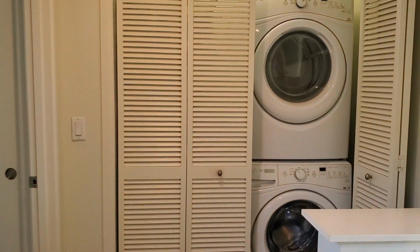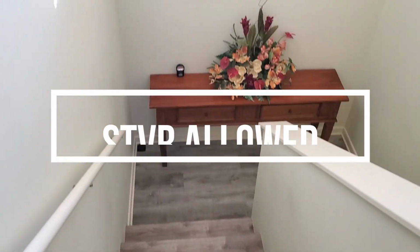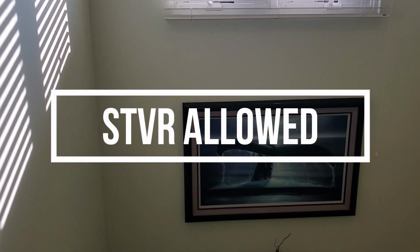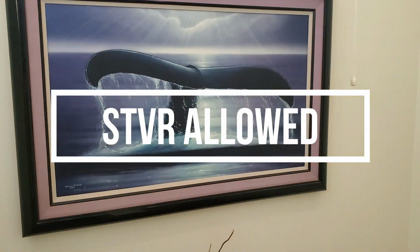Number 1, this is an easy one for me because just from a market perspective, great that it allows short-term vacation rentals, 7-day minimum. It's the only newer complex in Kona that does allow short-term vacation rentals. So that's a really big one.